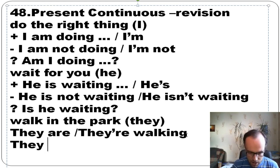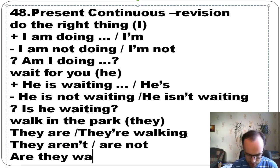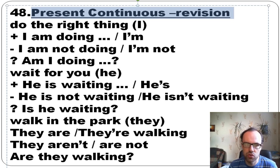Next, they aren't walking, or they are not walking, and are they walking. Okay, so present continuous revision. So do the right thing, I'm doing the right thing. I'm not doing the right thing. Am I doing the right thing?